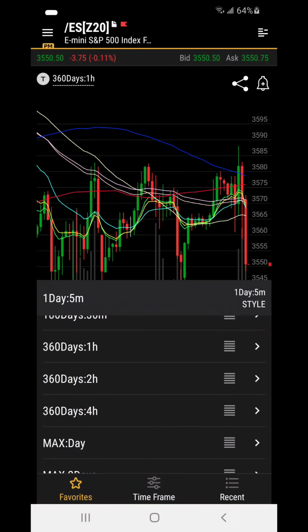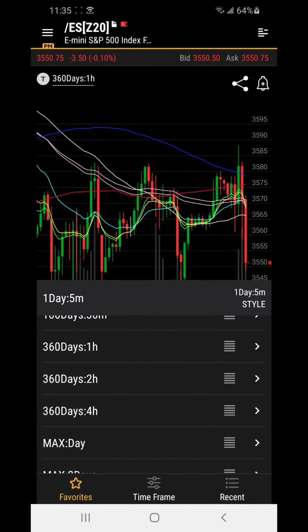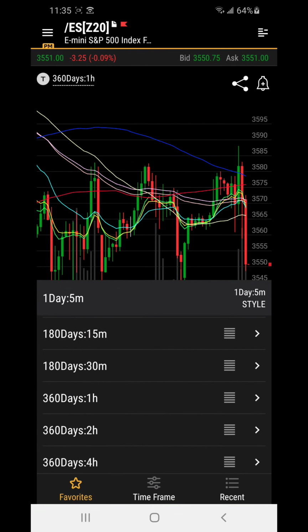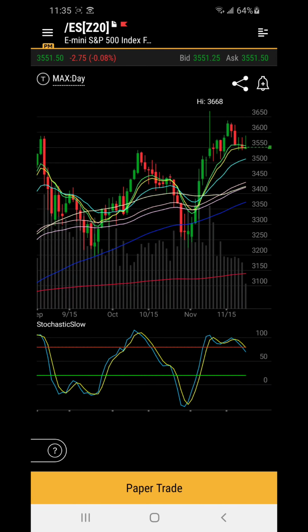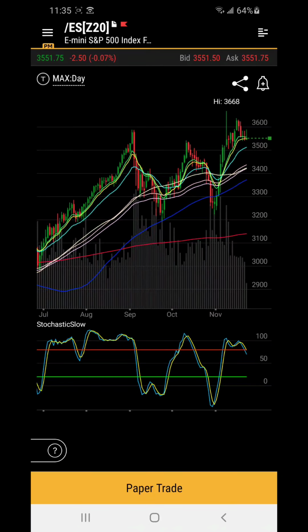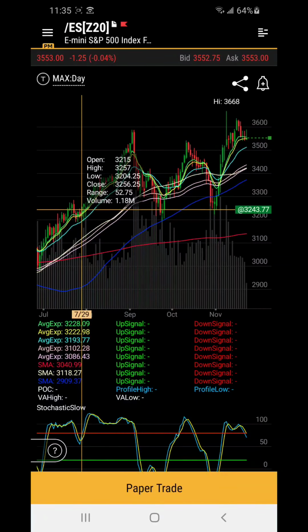So, let me just confirm. Let me show you what I'm talking about on the daily chart. Here we go. Okay, you see, I'm expecting it to go back to the 32.50 area over time. Again, I don't know if it's going to happen in a day, but I'm expecting it to go back here, around this area. But we will have to see.